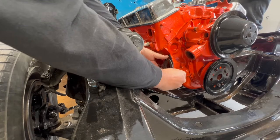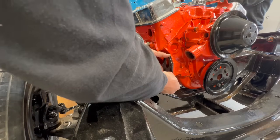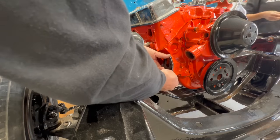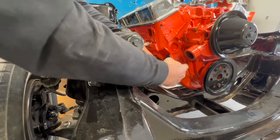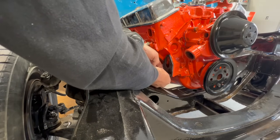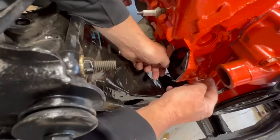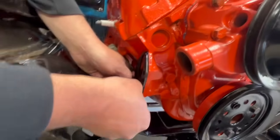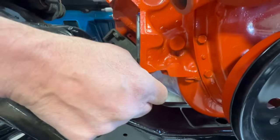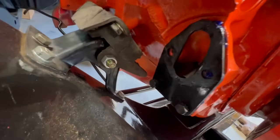Okay, so the plate goes here for the fuel pump. And where this engine is different than most, because it's an early one, is there's no hole here to put a bolt in and hold the fuel pump push rod in place right here. So in a lot of later engines, you'll see that there's a hole here, and that allows you to put a bolt in. So I'm just going to get the right length bolt. You can see the push rod in there has already fallen.